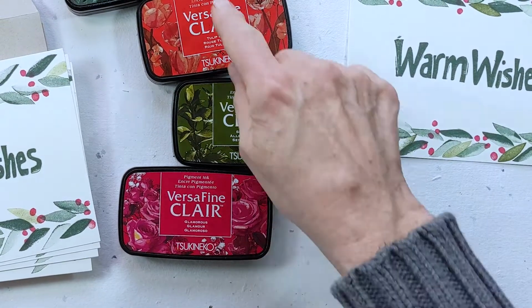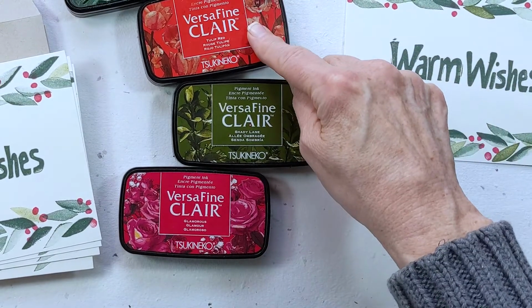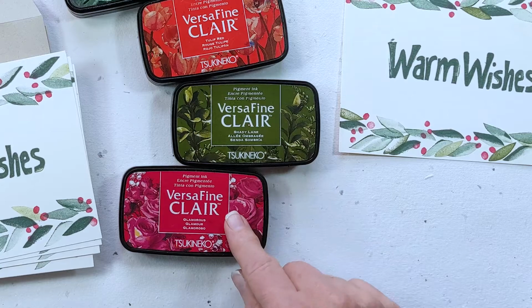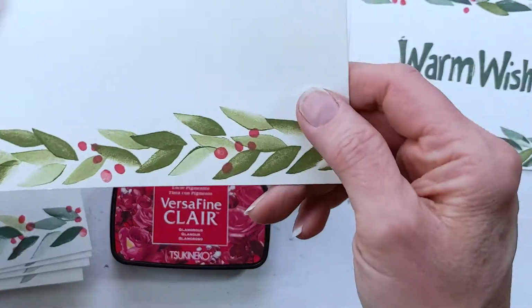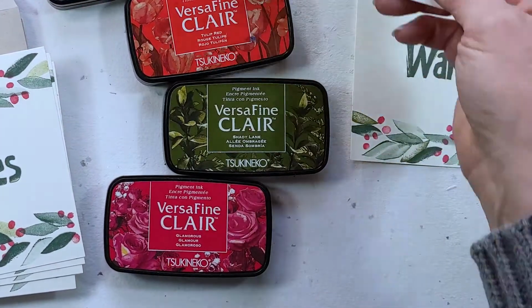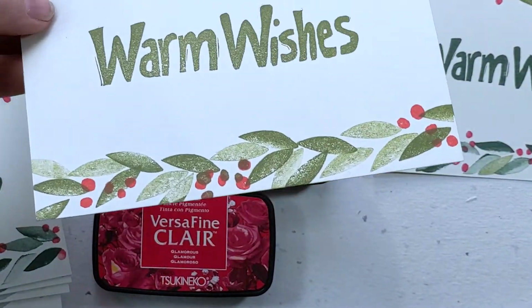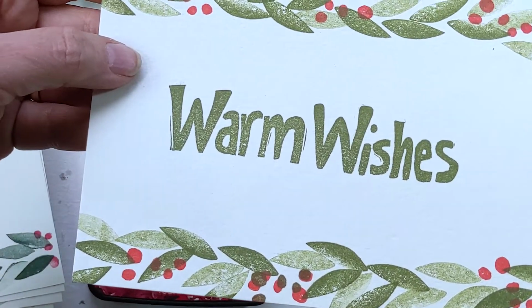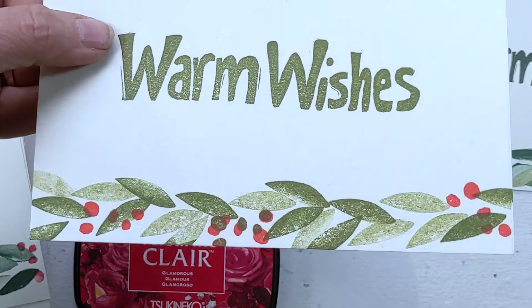So I used a combination of these 4 inks, and it's the Rainforest, the Tulip Red, the Shady Lane, and the Glamorous. And it works really well. I mean, you can just play with it. There's different colors, like this is the Shady Lane and the Tulip Red. It's got a real orangey kind of feel to it. That may be something that you're looking for.